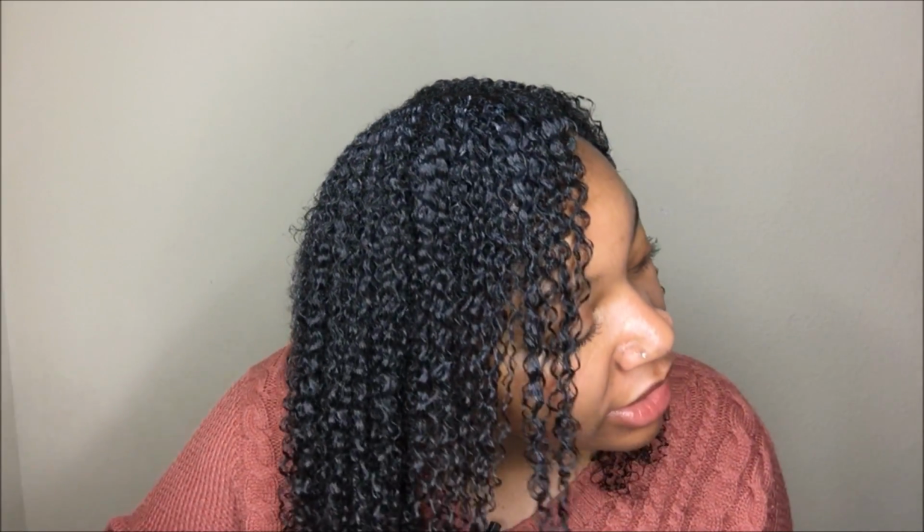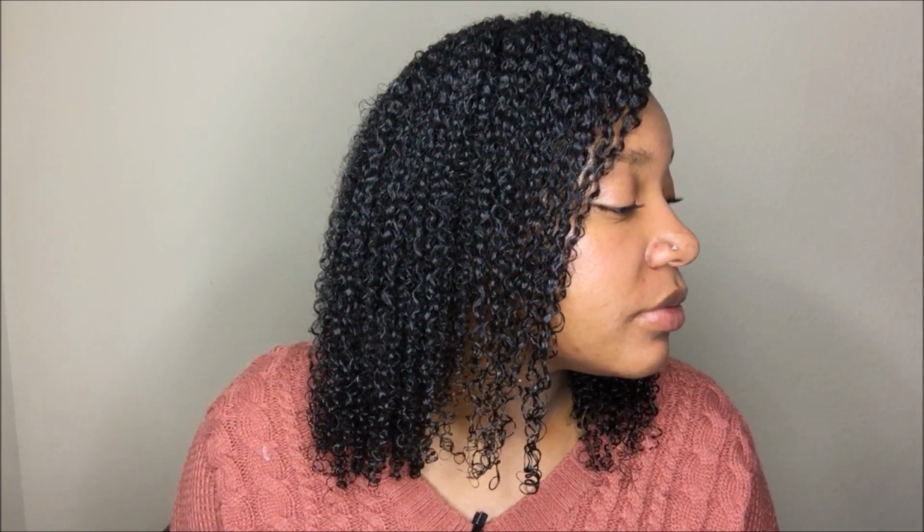Okay, here's what the side with just the curling jelly is looking like. Looks good. So I'm just gonna go ahead and apply the curling jelly to this section, and then I will come back and show you guys my wet results overall. Okay guys, here are my wet results. This is the side with the curl activator and the curling jelly. And here is the side with only the curling jelly.